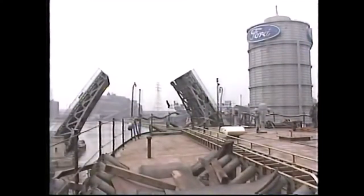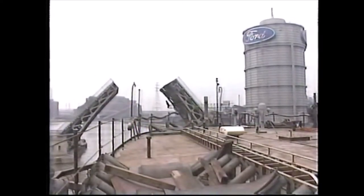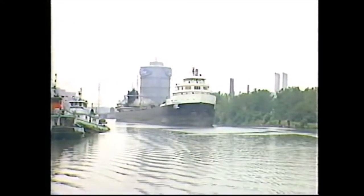But what happens if a bridge doesn't open on time? It's hard to explain how long it takes us to stop. And if you back a vessel half speed or full speed, you can't control the bow. And in the river, you have no place for that bow to swing.